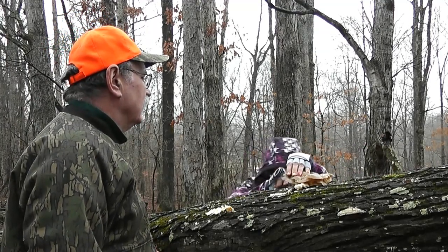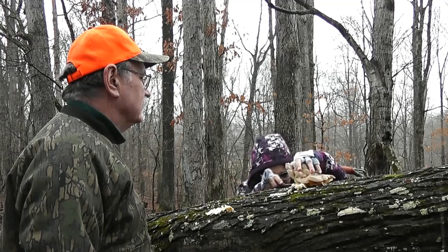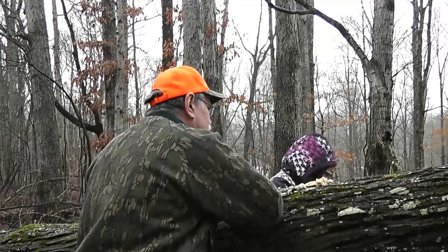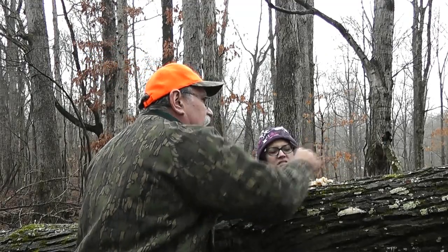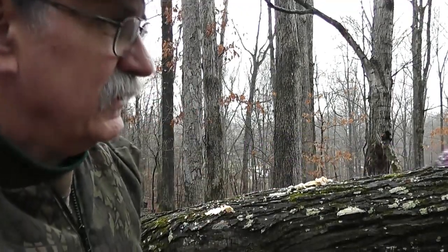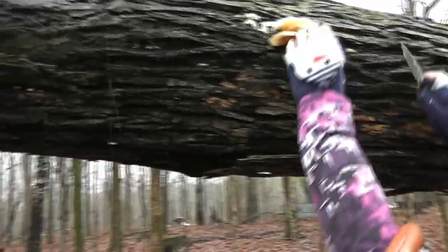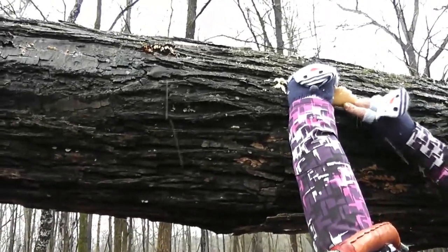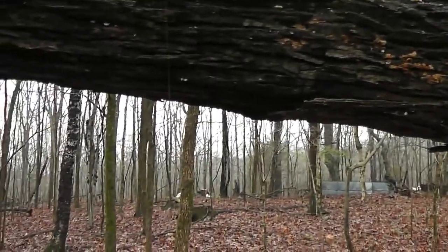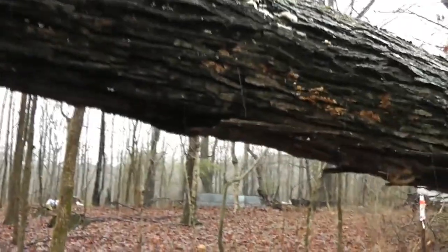There you go. I don't know what that yellow stuff is. It's some kind of fungus or something growing on that. Yeah, I don't know if I'd go under that. You want me to get that one? Yeah, there's some more growing there. Let's see here. Yeah, that's an oyster mushroom. All right. Oh, look, some more budding out. Yep, more coming. So the season has started for the oyster mushrooms.